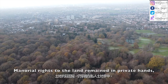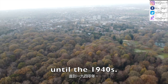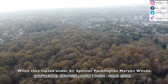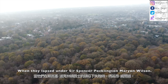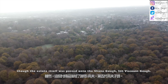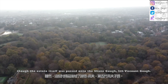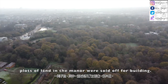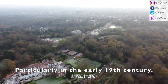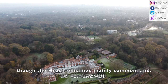Manorial rights to the land remained in private hands until the 1940s, when they lapsed under Sir Spencer Pocklington, Marion Wilson, for the estate itself was passed on to Shane Gould, 5th Viscount Gould. Over time, plots of land in the manor were sold off for building, particularly in the early 19th century, though the heath remained mainly common land.